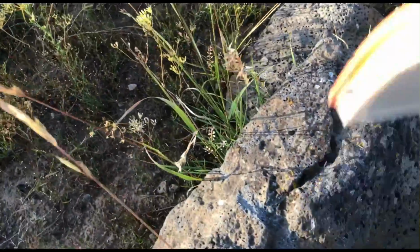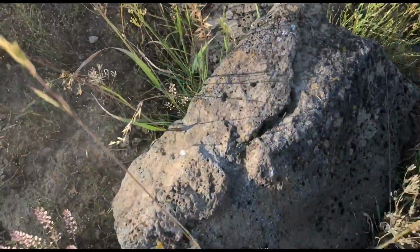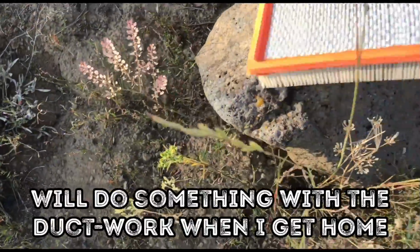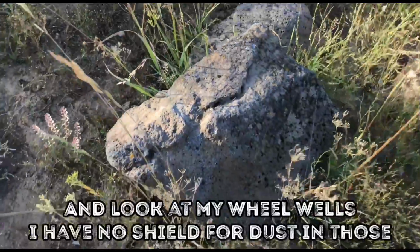Let's see if I can get this. So still a ton of dust is getting in. That's actually not as bad as it was before I changed it to the new one. So I'll just bang a bunch of this out and put it back in.